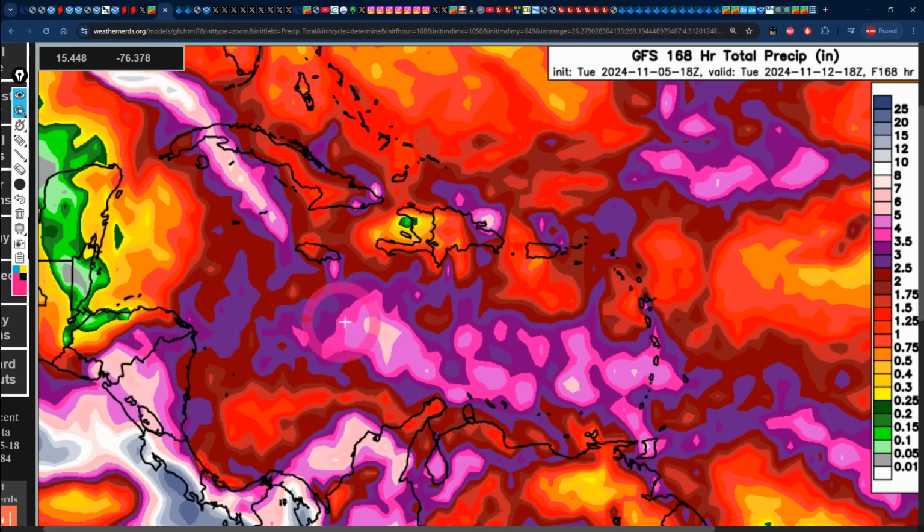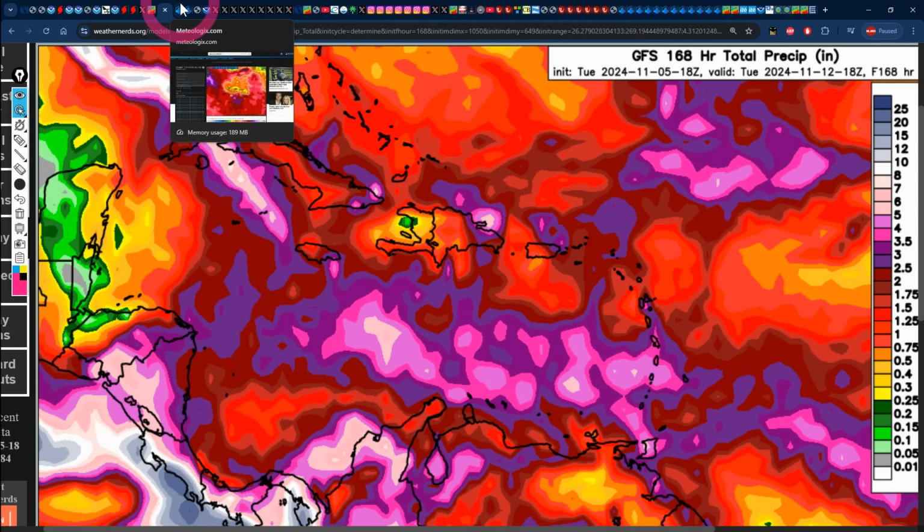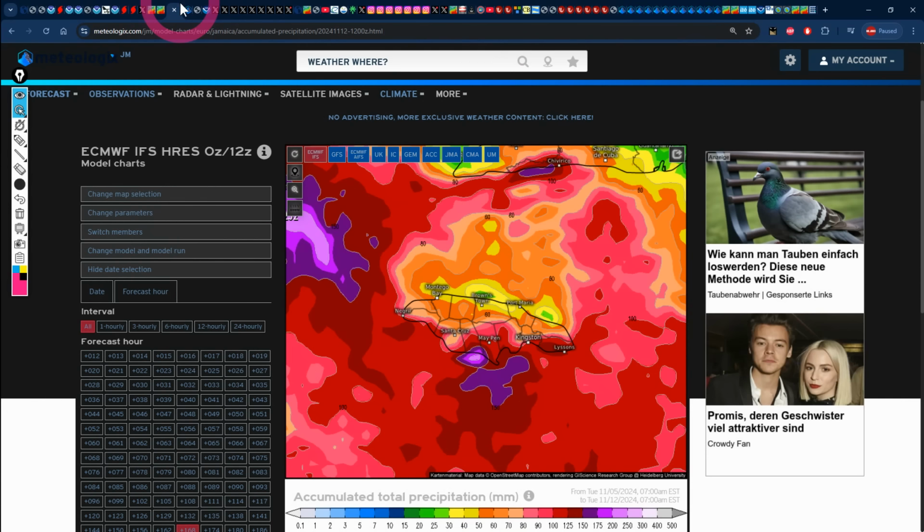More of the purples and the pinks represents the 3 inches to the 4. More so across the Windward Islands into the ABC Islands right here, coming into the Central Caribbean. And we see the areas across Central America that's going to be getting a lot of rainfall regardless. So we definitely have to take these forecasts with a grain of salt.